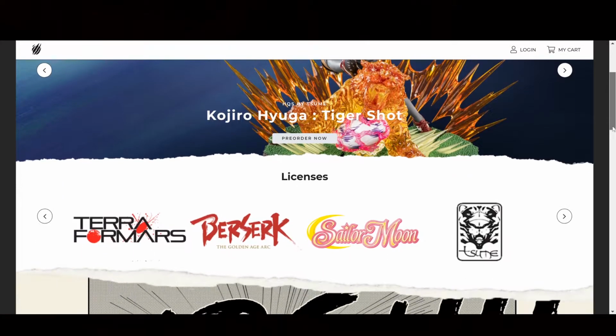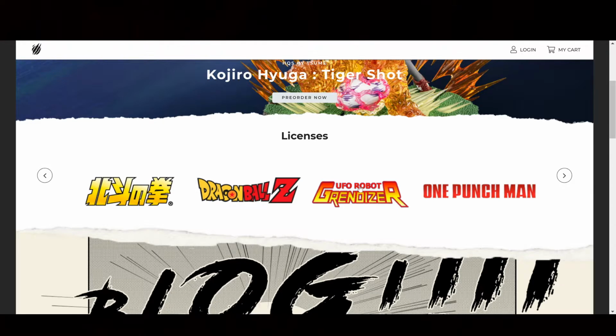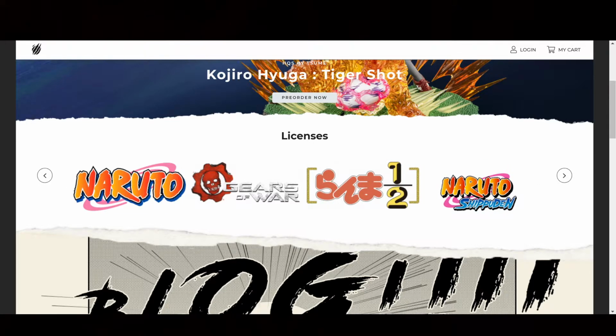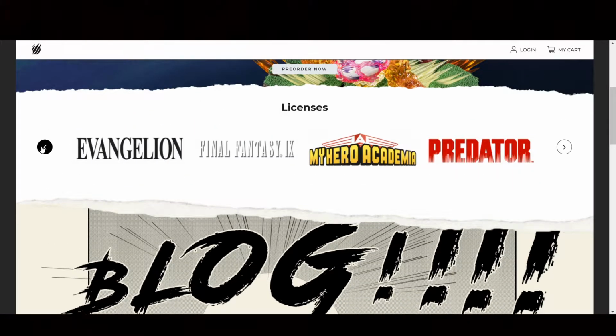But when you go and look at the company, you can see everything they have. All the different licenses from Dragon Ball Z, One Punch Man, Sailor Moon, My Hero Academia, and you name it. They have everything, Ranma. They have so much stuff there that it's just amazing what the company has been doing.